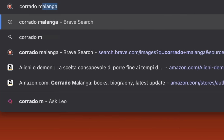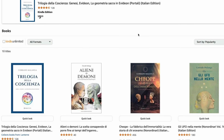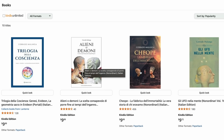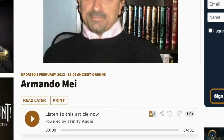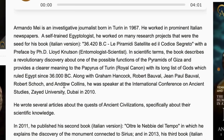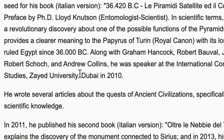Let's also double check the original authors. Corrado Malunga is a guy who writes this kind of book. Trilogy of Consciousness, Alien or Demon, and that sort of stuff. So this is one of the reasons a lot of people think his ideas are cuckoo. Then you have Armando May, who is a self-trained Egyptologist, and along with Graham Hancock, Robert Scotch, and Andrew Collins, he was a speaker at the International Conference on Ancient Studies in Dubai 2010. And then you got Filippo Biondi.